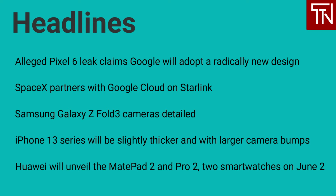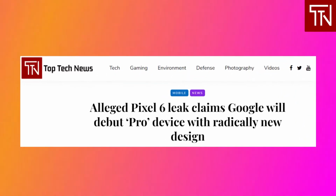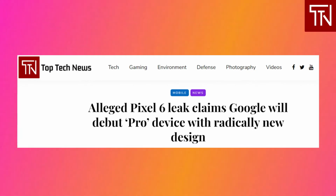Let's get started. Alleged Pixel 6 leak claims Google will adopt a radically new design, add bigger Pro device. After 2 years of confusing lineups and messy launches, the Pixel 6 is shaping up to potentially be a big deal for Google this year. Some alleged renders are showing off the possible design. With a new chipset in the cards, it only makes sense that Google would want to make the phone around it as competitive as possible and really just not hold back, as we saw on the Pixel 5 in its sensible, but slightly disappointing compromises.